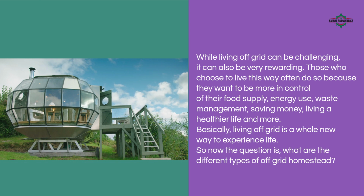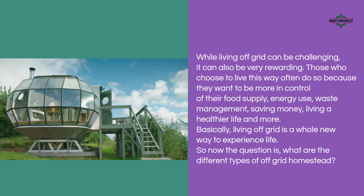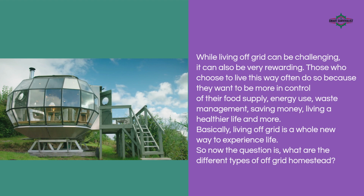While living off-grid can be challenging, it can also be very rewarding. Those who choose to live this way often do so because they want to be more in control of their food supply, energy use, waste management, saving money, living a healthier life and more. Basically, living off-grid is a whole new way to experience life. So now the question is, what are the different types of off-grid homestead?